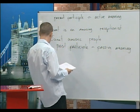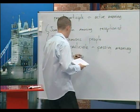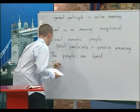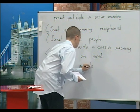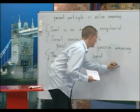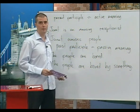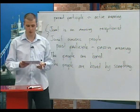The people are bored. This means the people are bored by something. Something is boring the people. So this is a passive sentence, a passive construction.